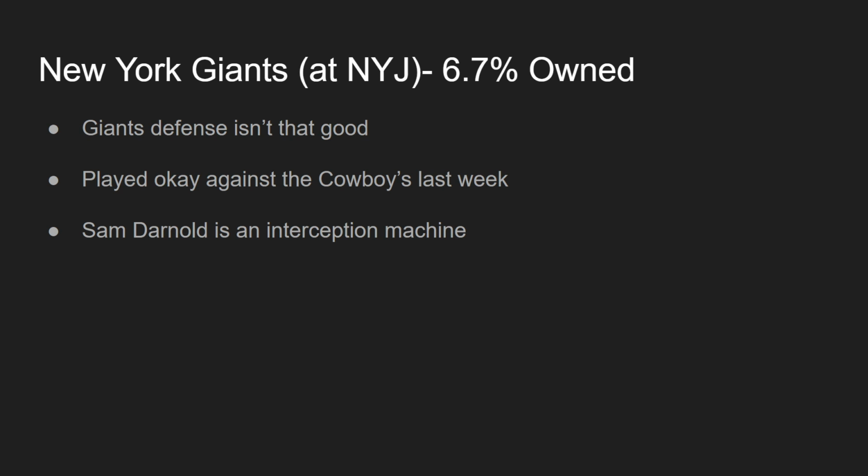Now, my final defensive pickup is the New York Football Giants, going up against the other team in New York. Obviously, it's at New York Jets, but who gives a fuck? It's pretty much going to be an even 50-50 crowd in the Meadowlands. 6.7% ownership on NFL.com. Now, this should be easily explainable.